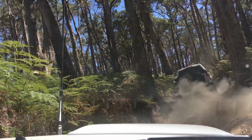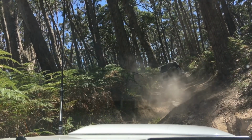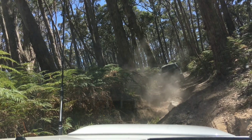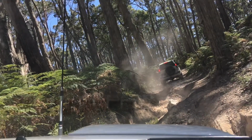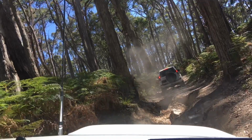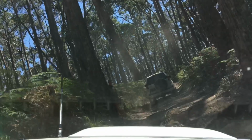Bit of wheel spin going on, bit of plumes of dust. Let's see how we go. He's got the rear locker, we've got the TrueTrack in the Hilux. Not as much flex usually. Just waiting for the dust to clear to see how we go. We're going to have a lot of flex going on here. This is an understatement.